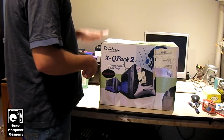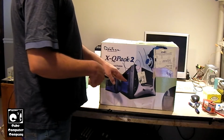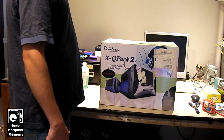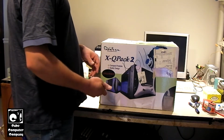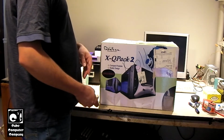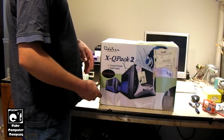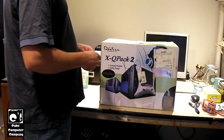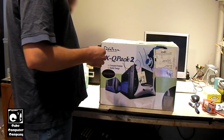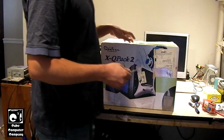So, this is an Apevia X-QPack2 case, all black. Unfortunately, it does not have the windows, but I may fix that. I haven't decided just yet, but I may consider getting out the Dremel with a little cutter blade and actually installing windows in the thing, kind of like how I did with an E-machine case back in the day, as well as the current MidTower Deluxe side panel. The side panel on the MidTower Deluxe is not the original one.